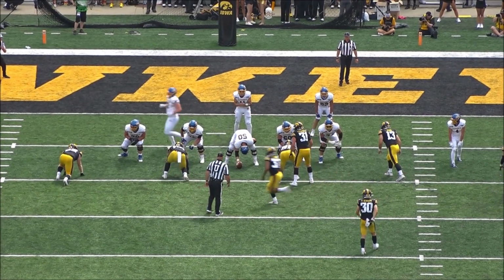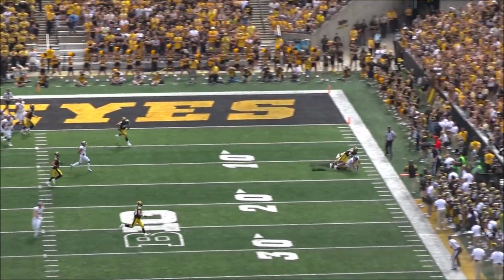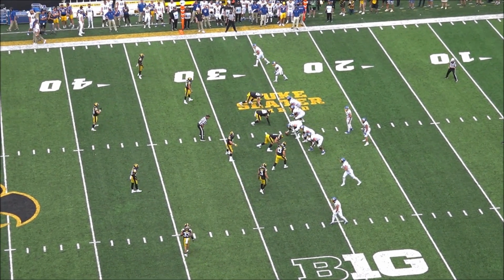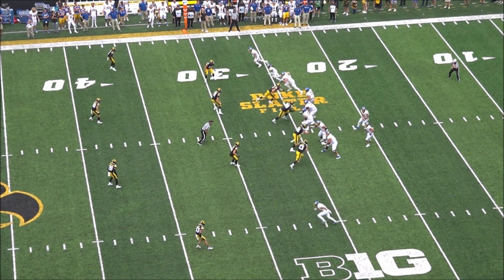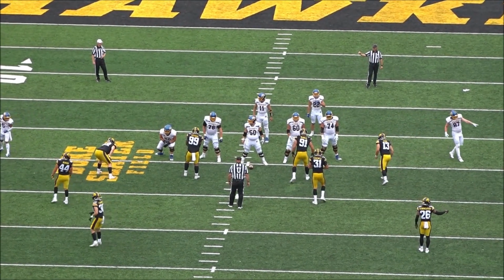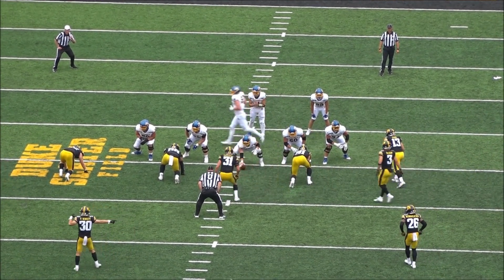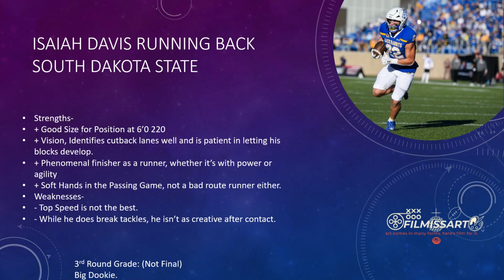So that's pretty much going to wrap it for the film portion of this film session. Overall, I think Isaiah Davis is a running back prospect who, outside of Marshawn Lloyd and maybe Imani Bailey from TCU, has the most to gain from the Senior Bowl because he just hasn't had a lot of exposure with all of the coaches and scouts that most of these other prospects would have, due to the fact that they're Division I and play in the SEC, the Pac-12, the Big Ten.